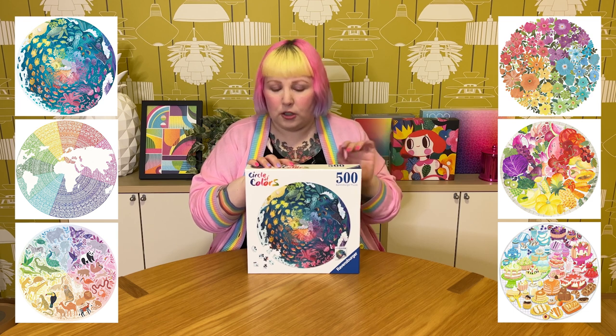Today I'm going to be piecing together this beautiful round Ravensburger puzzle. This is part of the Circle of Colours series, and I think there's about six in the series that I could find. So there's this one, which is called Ocean, and then there's, I think, a map one, an animals one, a flowers one, a fruits one, and a dessert one. I think that's all of them. But like the name suggests, Circle of Colours, they are all round, they're all 500 pieces, and they all have colourful elements and a rainbow gradient-esque look, you might say. So definitely my kind of puzzle.